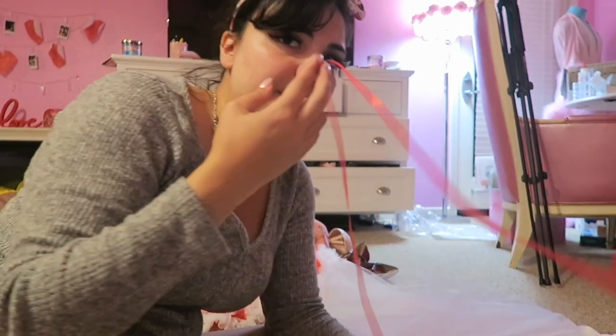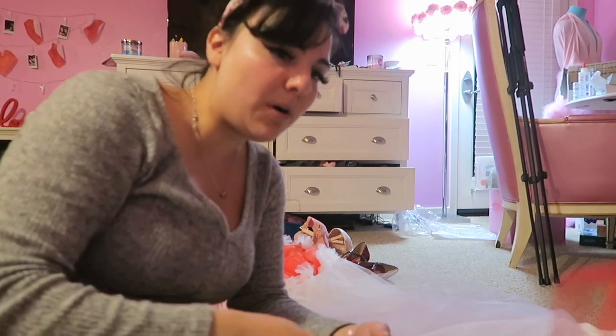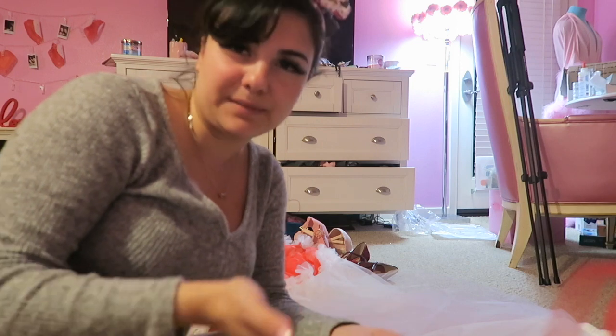Hello. So basically what I'm gonna do right now is add some red bows to this tulle skirt. I'm sure you can already guess what the Disneybound is, but it won't matter by this time because I'm pretty sure you'll have already seen it by the time I post this video.